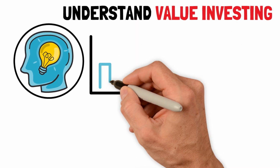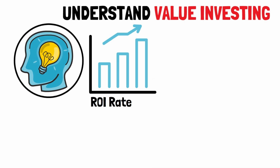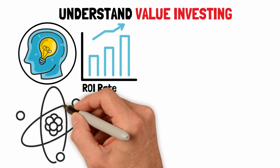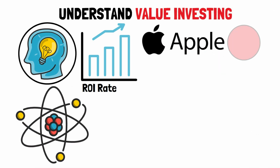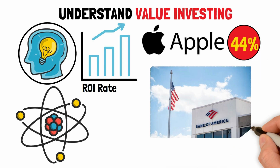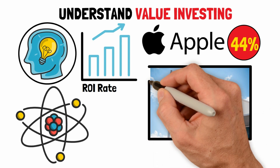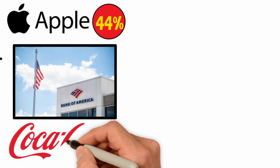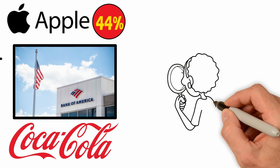What Warren hasn't done is randomly choose companies with a high ROI rate. Rather, Warren has decided to diversify his portfolio with mega players leading various in-demand business industries. Apple, which makes up 44% of its investments, is a big player in the tech world. In banking, the Bank of America sits in a comfortable position, and with a track record of success, it's easy for Warren Buffett to make his own choices. Coca-Cola sits as the second largest beverage company in the world. This is what value investing gets you.